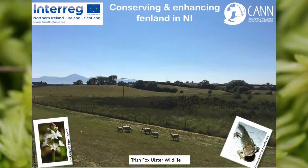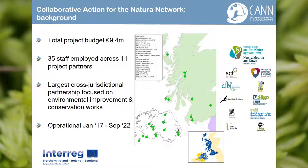Good afternoon, everyone, and thank you to Iain and Andrew for the introduction, and thank you to the IUCN for the invitation to come and talk to you today at the conference about the lovely Lochale Fens in County Down. I work for Ulster Wildlife, one of the 47 wildlife trusts across the UK, and we're a partner in the Collaborative Action for the Natura Network project. Newry, Mourne and Down District Council are our lead partner, and we have a couple of other charities and a couple of research institutions, and we're just about starting the 5th year of a 5-year project.